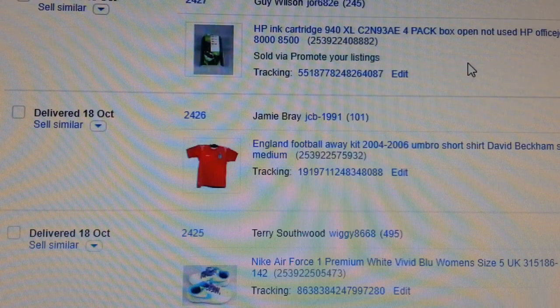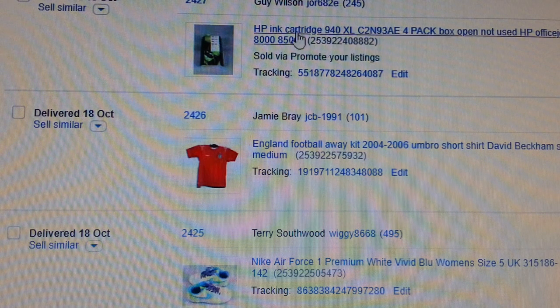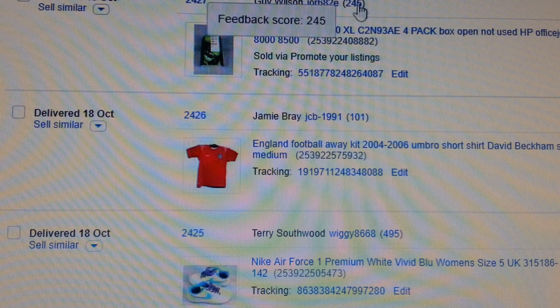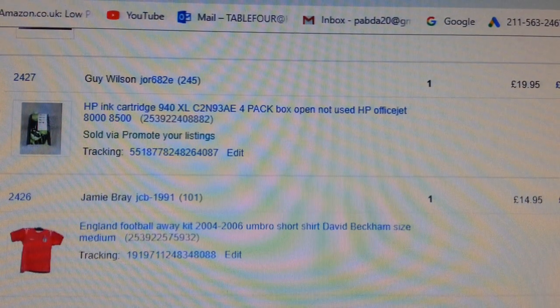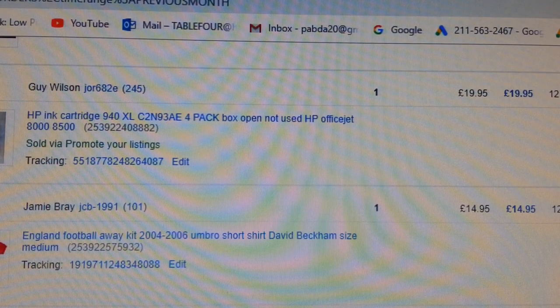The next thing is an HP ink cartridge. That was a good sell. HP ink cartridge 940XL, C2N93AE 4-pack. So if you pick them up, make sure you go and pick them up. I paid £5 for it, and I managed to get £19.95. There we are, £19.95.